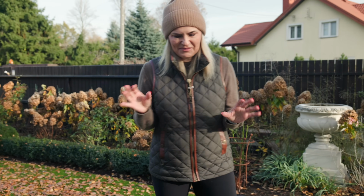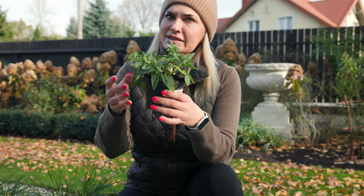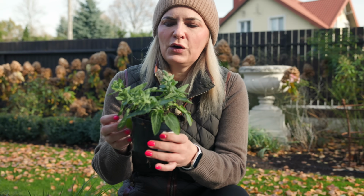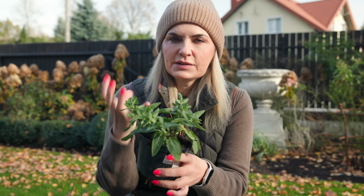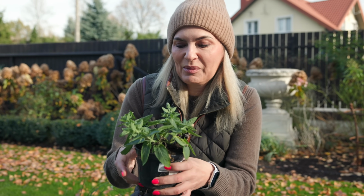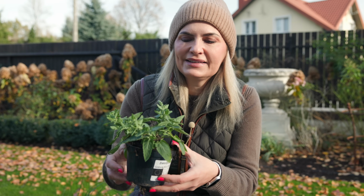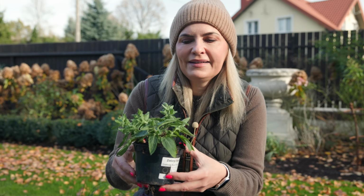Okay, let's go through perennials. First, salvia. This salvia, as you can see, looks really good for this time of the year. This one is called Salvia 'Blue Bouquetta'. This is a very small, very compact salvia that looks like a bouquet. This is probably why it's called that. And I'm really looking forward to seeing it bloom next year.